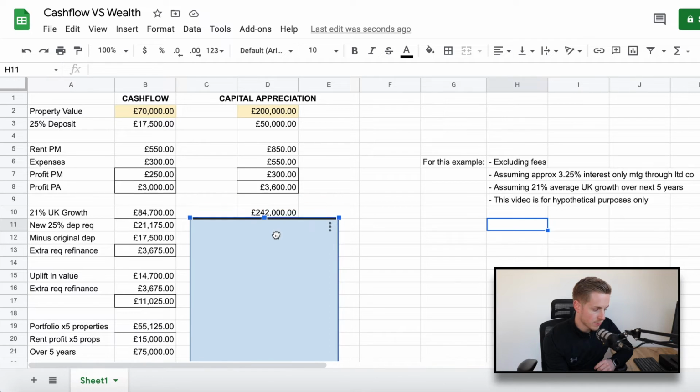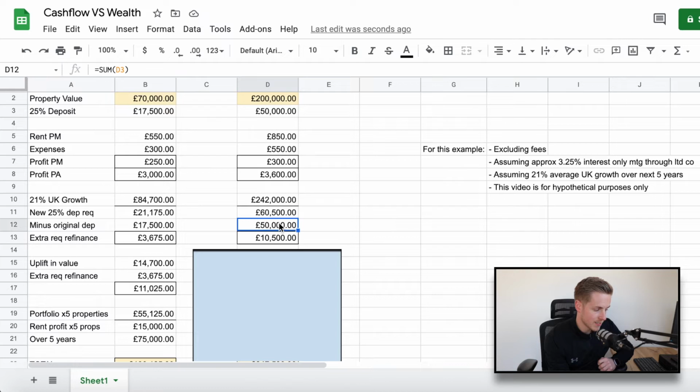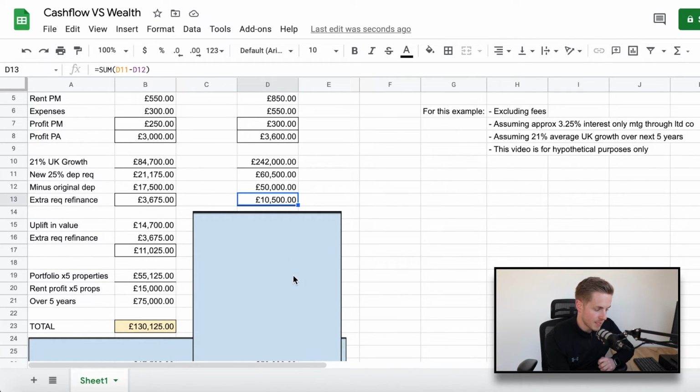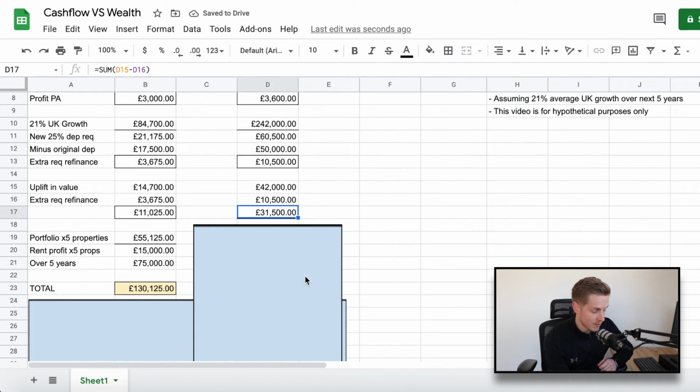So the new value after the 21% growth is £242,000. The new deposit required to refinance at that level is £60,000, minus the original deposit amount, gives us £10,500 that we need to deduct from the uplift in value, meaning that we've created an additional £31,500 in equity in this property, or to our wealth, you could say.